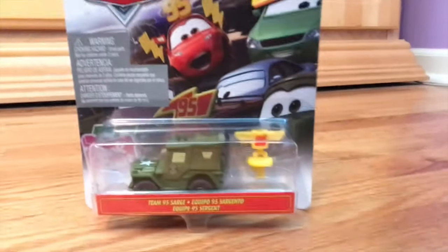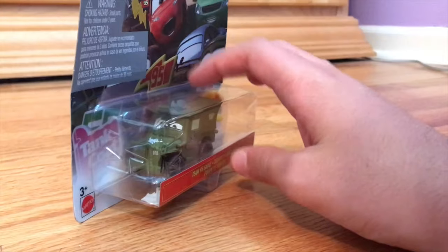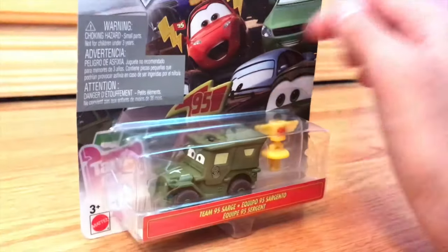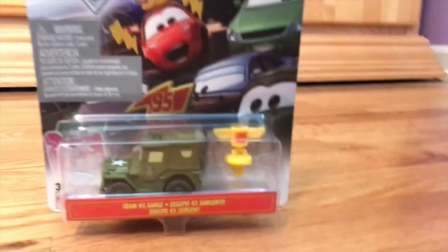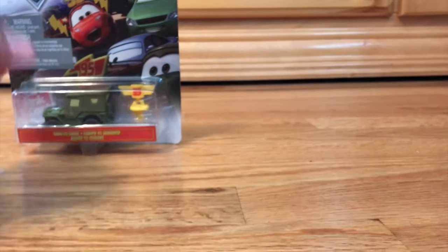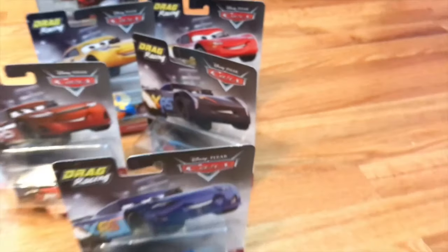So, in the Target back home that I checked before I left, I picked up this guy, my one and only fan favorites car in this whole entire haul. This is Team 95 Sarge, a character who, wearing a big goofy 95 hat, doesn't really seem in character for Sarge, but it is nice to have another Sarge. I really love collecting all the different Sergeant Fillmore variants, so that's very cool.